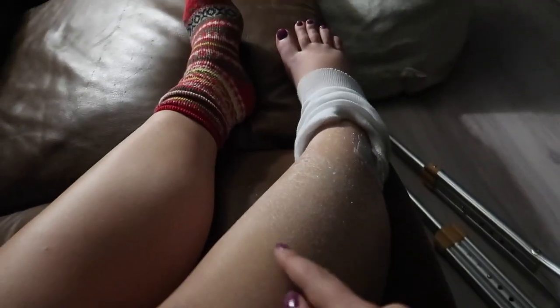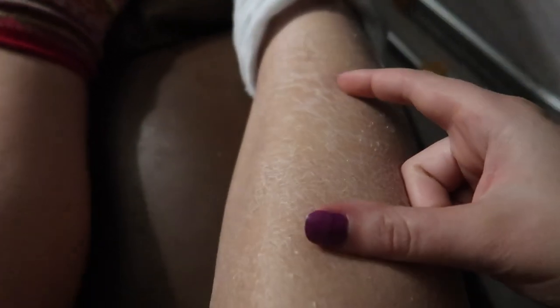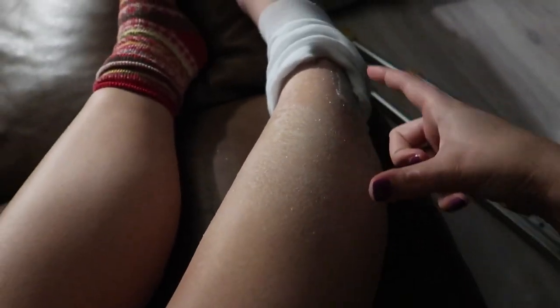Hey guys, it's later. I'm currently watching Twilight, but I just wanted to update you on something that I find really bizarre. I think my leg is reacting to being in a cast for 3 weeks. This is kind of gross, but look how all the skin is flaking off, like scaling. Isn't that gross? But it's weird. It's not like it's dry, but it's flaky. And it's only the part where the cast was.